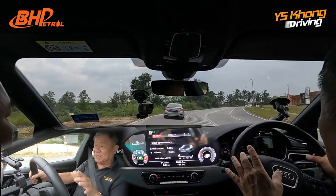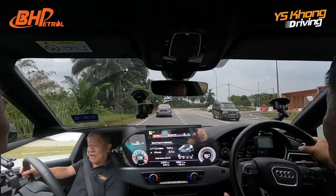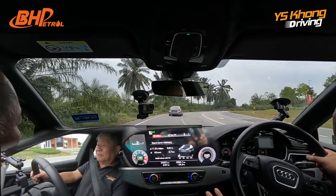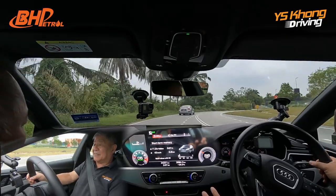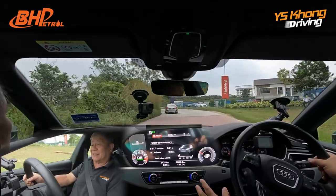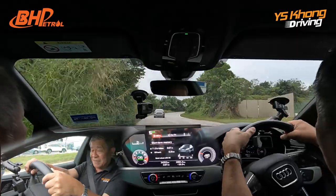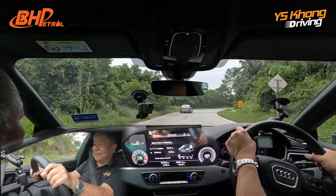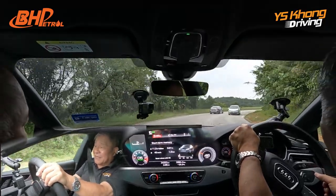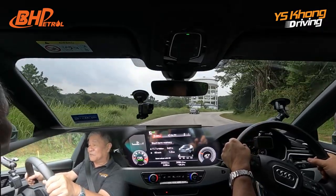Just for your information, we have a very powerful car here. It is 249 PS from a 2-liter turbocharged engine, and it has a 7-speed automatic transmission, which I think is a dual clutch transmission, DCT, and we have all-wheel drive. So this is a very, very powerful car, and we're going to check what kind of fuel consumption it will give us.